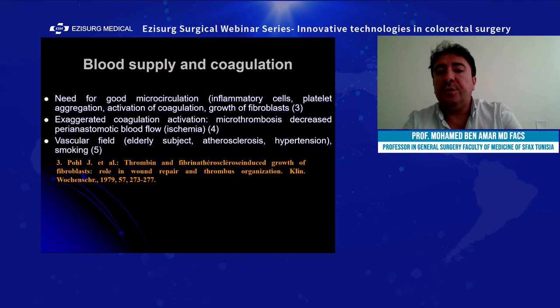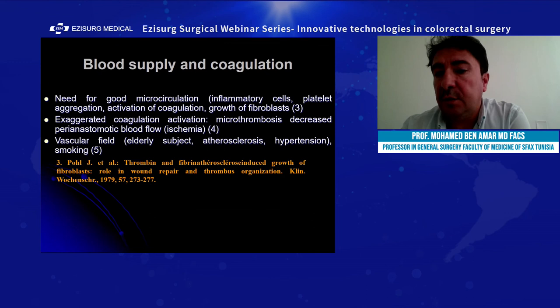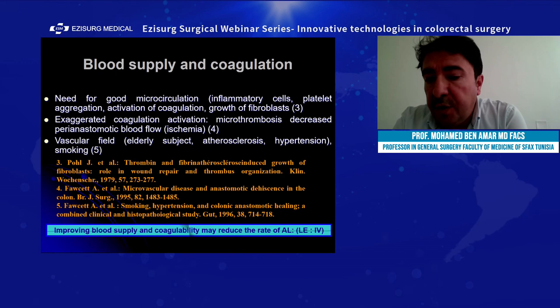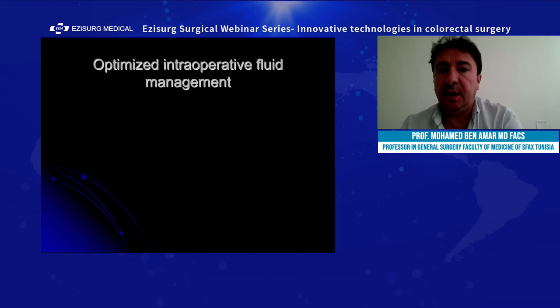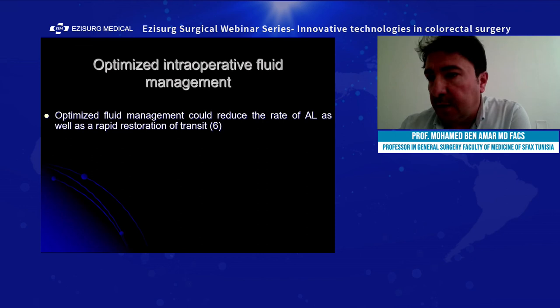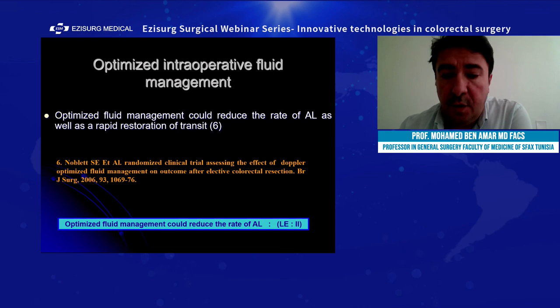Another problem is the vascular feed of the patient, in elderly subjects or subjects who suffer from atherosclerosis, hypertension, or smoking. So we can conclude, with level four, because there are no strong studies, that improving blood supply and coagulability may reduce the rate of anastomotic leak. Optimized intraoperative fluid management reduces the rate of anastomotic leak, as well as the rapid restoration of the transit. So this is with level two of evidence.